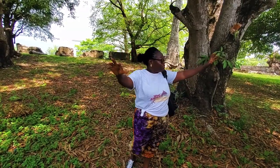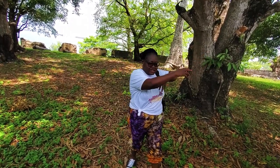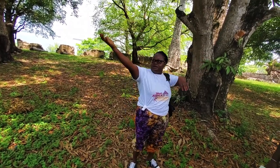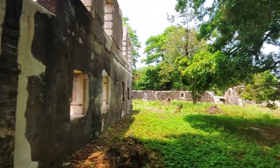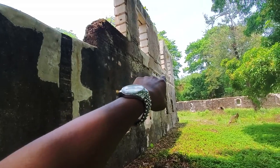This house was built in a semi-tropical design, like a plantation house, exactly, it looks like that. It had a veranda wrapped around three sides of the rectangle. You can even see the rest of the structure.